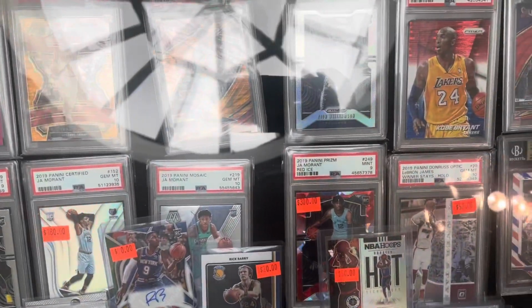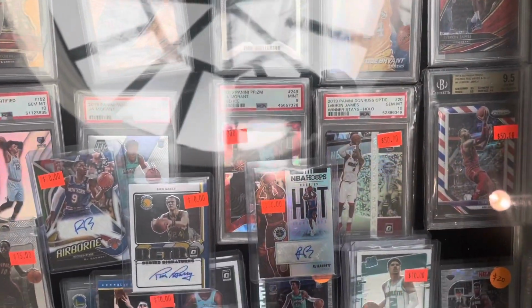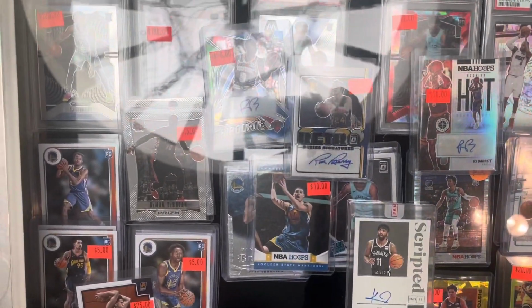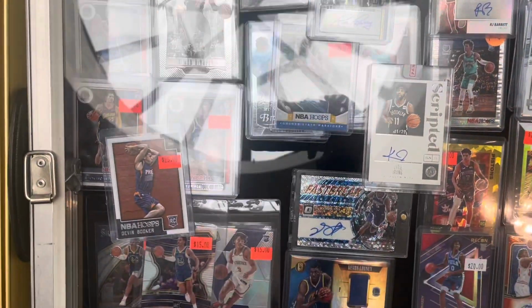So this table was also pretty cool. You had the Zion right there. Sorry for the glare, guys. We tried our best to make the glare go away, but where the show was at, there's some windows up top and it was pretty sunny that day.